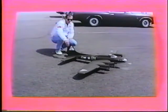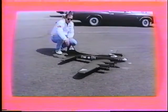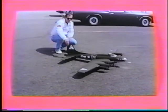The Nationals is coming up. Edison is coming up, and we want to try to get our stuff working a little bit better than it's been. It's still in a state of crude tune.